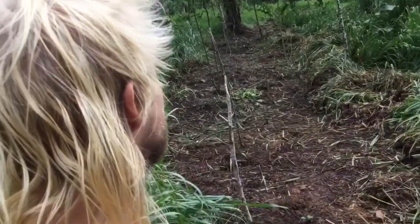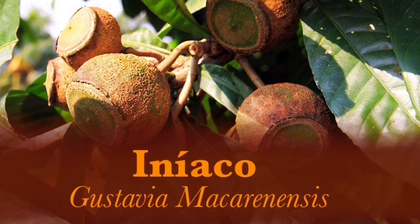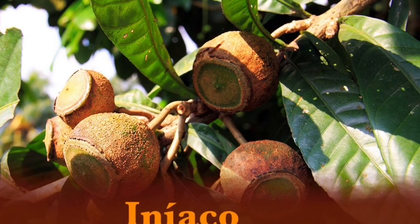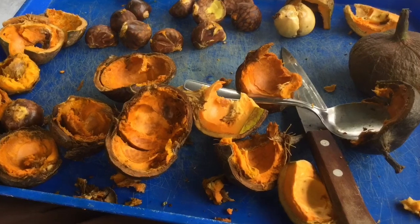All right, so we planted Iniaco here along this row that I just showed you, or that I am showing you. This is a bunch of Iniaco. It's a really delicious fatty fruit. It's fatty as an avocado, I'd say. It's very unknown. It's delicious. Some people say it tastes like nacho cheese if you check Wikipedia.